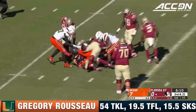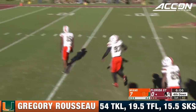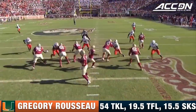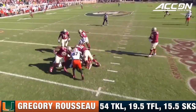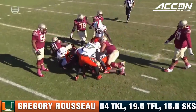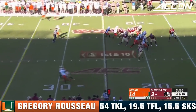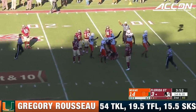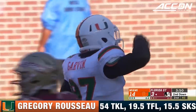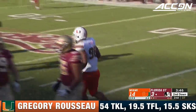Another sack for Miami as Hornibrook ends up buried by Greg Rousseau. Rousseau, they line him up over the center, they get him on the guard, and then his athleticism and strength on the delayed blitz by the linebacker. Been looking for answers to run their program and haven't found them. Hornibrook under pressure. The Miami pass rush gets home again. Rousseau and Ford. Garvin there as well, the 4th sack.